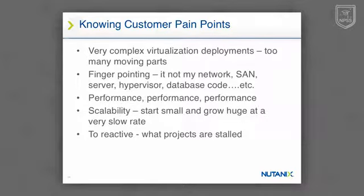The next point is scalability, right? We provide the ability to start very small and grow huge at a very slow rate, just one single node at a time. And they're too reactive. What projects are stalled because they've been putting out fires in another environment? There's things that we can do around each of these pain points here at Nutanix to help you position us to solve their pain points and make you more sticky in the account.